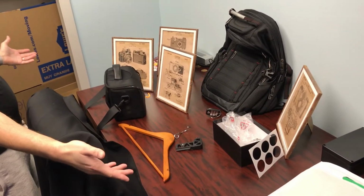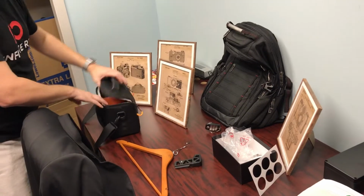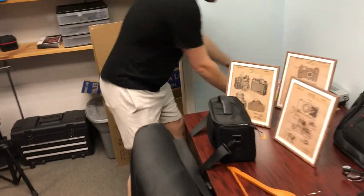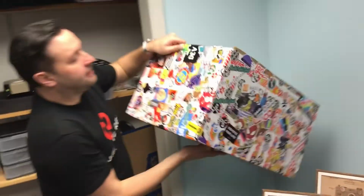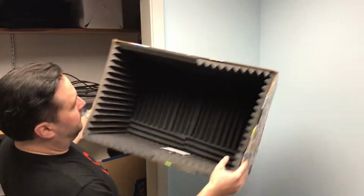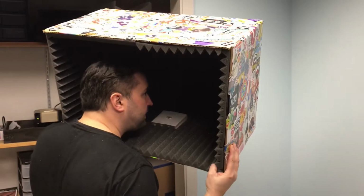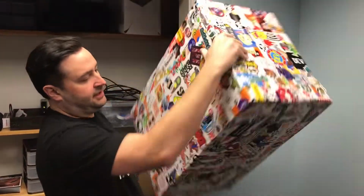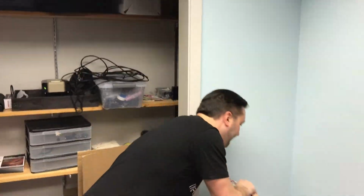This is Gant's desk. He loves his artwork and his pictures of his cameras. We've got a little camera bag here. He's got his coat, his jacket for his wardrobe. We've got our lovely Baby Yoda voiceover box. Kind of go in here and do some voiceover. So that's fun. We like to keep a look at the stickers. It's very therapeutic to put them all on here.